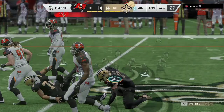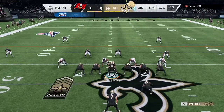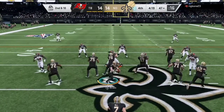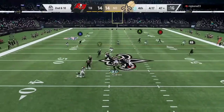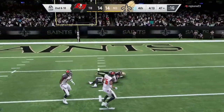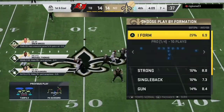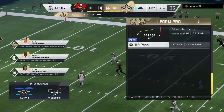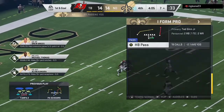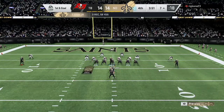Brings up 2nd and 10. 47-yard line. Looking to throw on 2nd down. Breese. This is caught by Gill. And all the way down to the 7-yard line. It's a big play there for the Saints. And even 40 yards. A field goal could get them the lead, but it might not be enough here as they come up on 1st and goal.